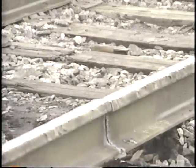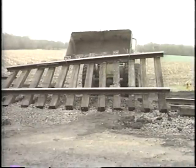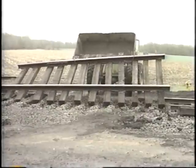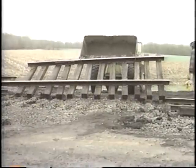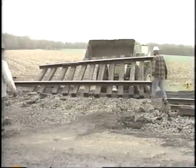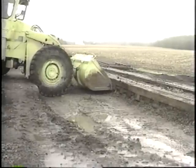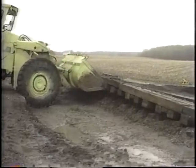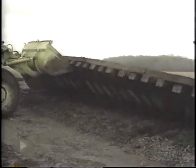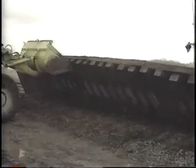Once the section to be replaced has been cut into 3 separate panels, it's ready to be removed. A chain is attached to each end section and they're pulled out. The center section, which still has the old crossing timbers attached to it, is flipped out with the end loader. These old sections will be dismantled away from the work area. This method will help get the track back in service quicker.